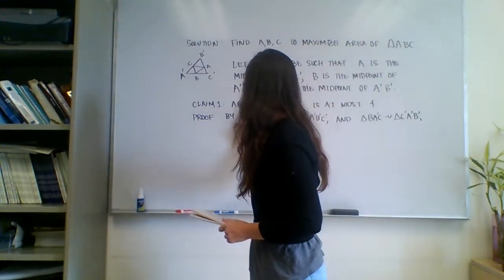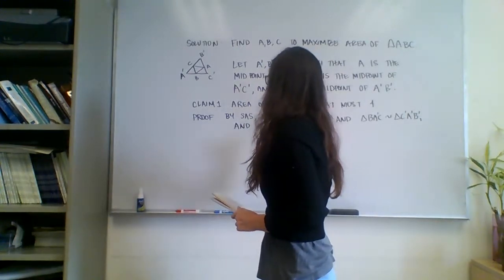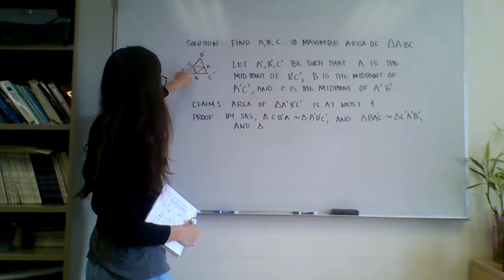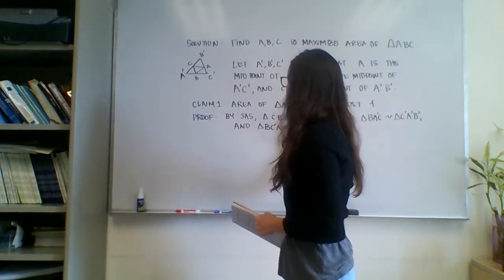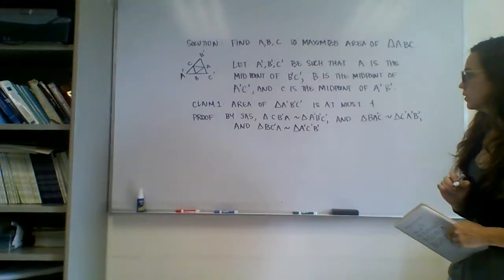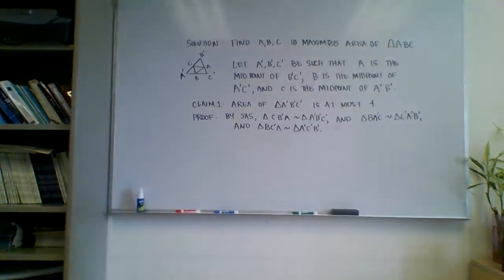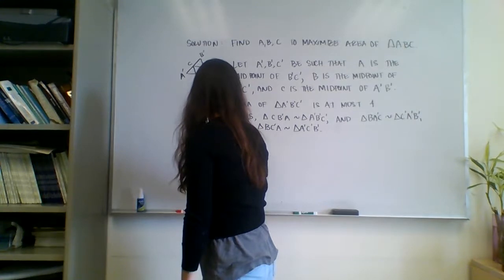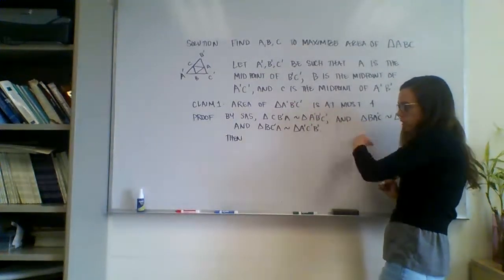And triangle, okay, which ones did I do? Let's see. I did C, B prime, A. I did B. Okay, so this one. So triangle B, C prime, A is similar to triangle A prime, C prime, B prime. Okay, so this gives us then, maybe I'll just try and fit all of claim 1 in here. You know, fill in more detail, and then I'll try to do all of claim 2. I'll erase this and do all of claim 2.